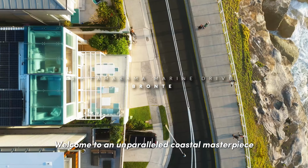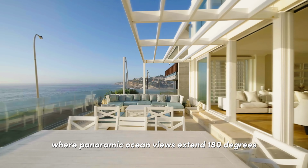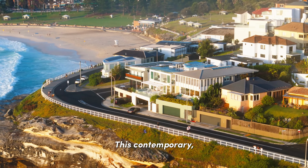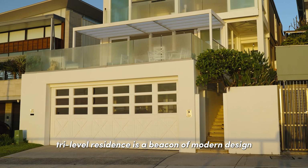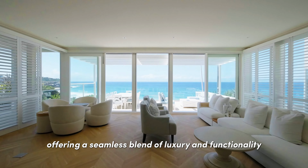Welcome to an unparalleled coastal masterpiece, where panoramic ocean views extend 180 degrees from Bronte to Tamarama. This contemporary tri-level residence is a beacon of modern design, offering a seamless blend of luxury and functionality.